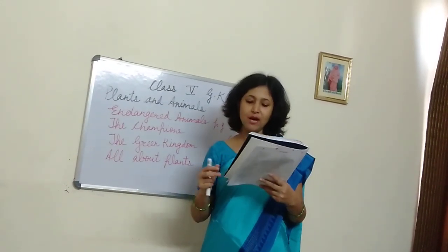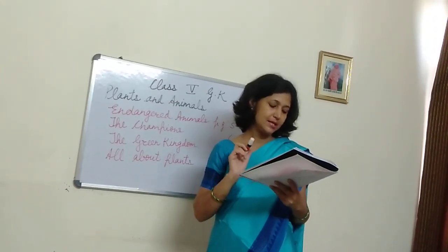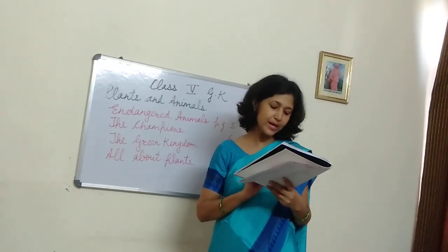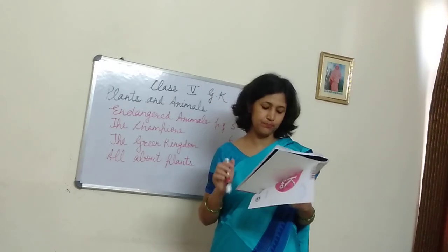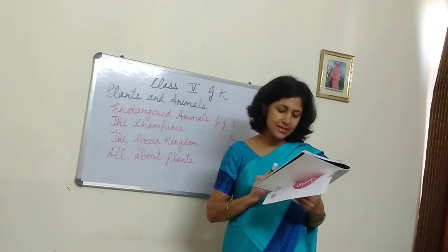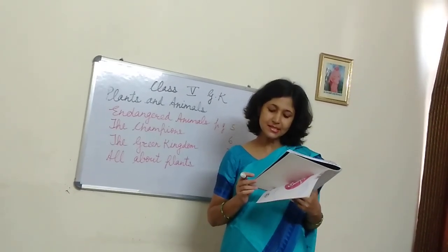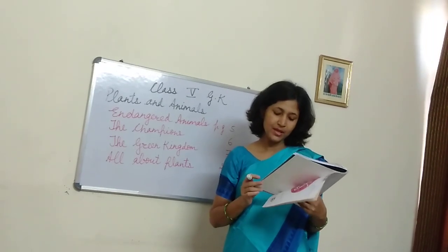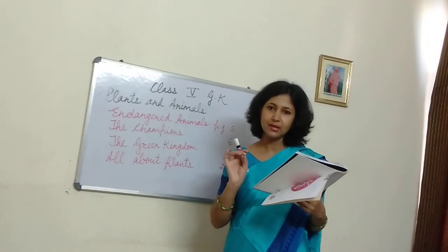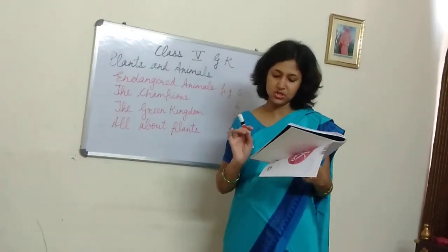Then kakapo, a flightless bird. Very few are alive. Then giant panda. Only about 1,000 remain. Desperate attempts are being made to save them. Then Komodo dragon is a type of lizard. This lizard has about 5,000 members alive. Then next is northern spotted owl. Approximately 6,000 of these birds are alive. Children, these 9 endangered animals are given on page number 5.